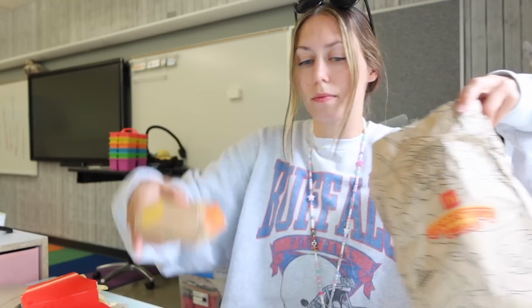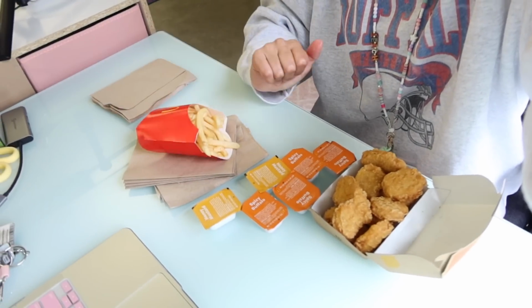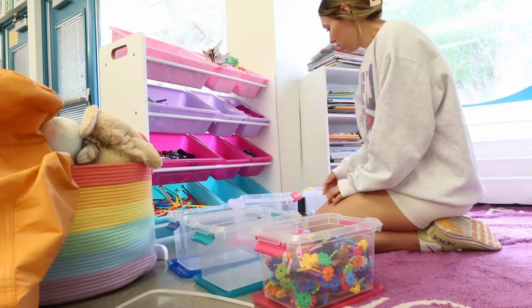I haven't gotten McDonald's in so long and I was craving it, so I decided I deserve it because classroom setup is stressful. You can never have too many sauces. Here is the beautiful lunch. I love McDonald's, it's like my guilty pleasure. So we're gonna eat this and I will check back in when I'm done.